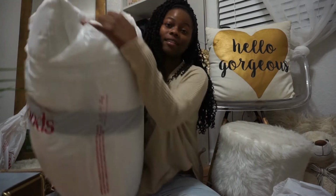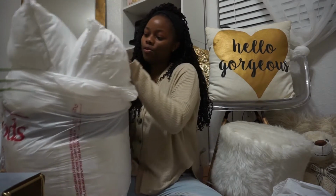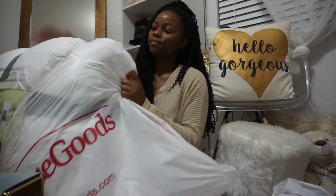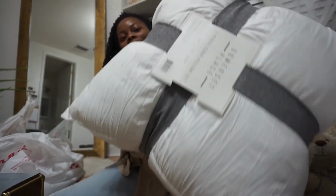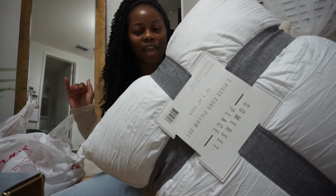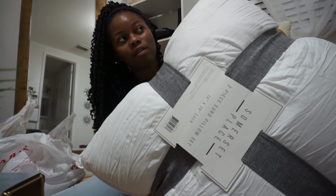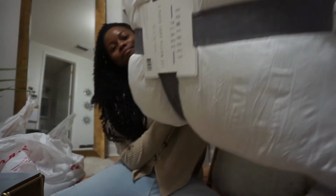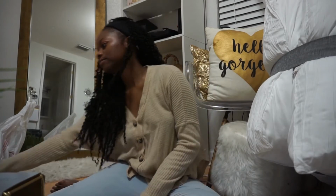So I got some pillows for my bed. I got these super huge giant pillows. That's how it looks. They're huge. And these were $30. These are hotel pillows, and I just kind of want to elevate my bed. Also, probably want to get a new comforter, probably. So that will be another video. But for now, pillows.